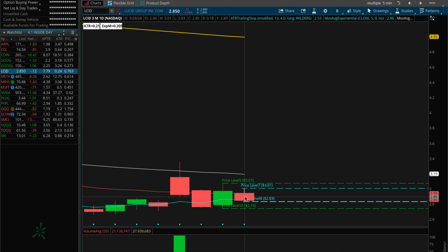Below, if it breaks 2.83, the target is 2.74. Again, it closed at 2.85 and it moves 21 cents a day. So that's something to think about if you trade Lucid. If that's something that you like, set your alerts, trade what you see, trade carefully. I say that often, right?